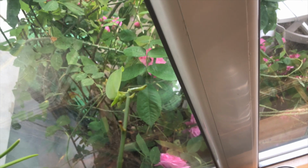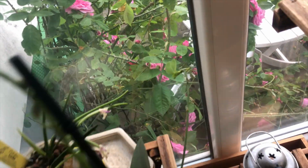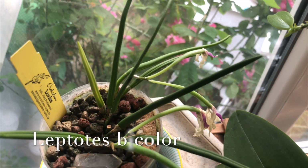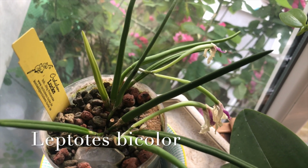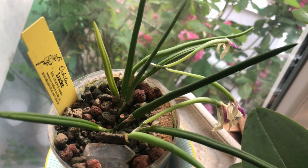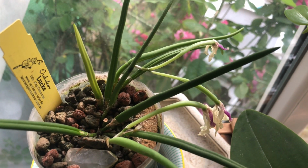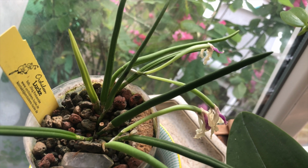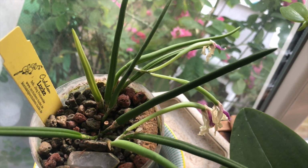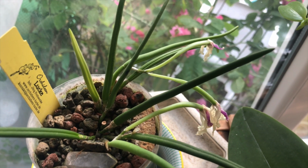Yeah, be another year or 2 before we separate that. And then right there next to it is the Leptodes bicolor. We took the pollen and self-pollinated all 3 flowers on this. We're going to try a little experiment. I don't know, we probably won't eat them, but I'm curious to see how it goes.